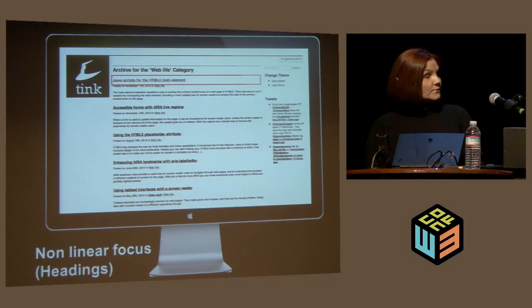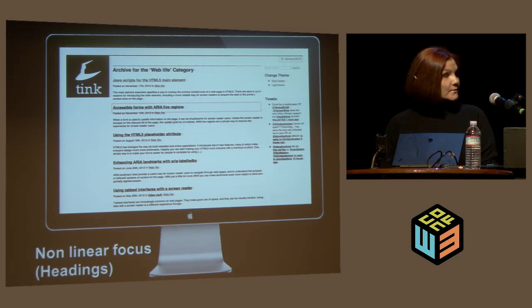Archive for the Web Life category, heading level 1. JAWS scripts for the HTML5 main element, heading level 2. Accessible forms with ARIA-LIVE regions, heading level 2. Using the HTML5 placeholder attribute, heading level 2.